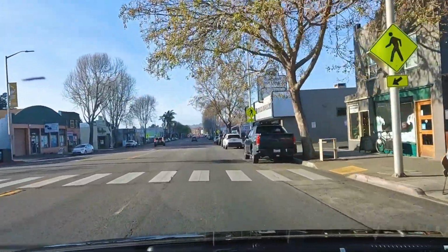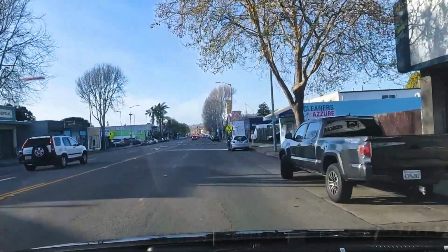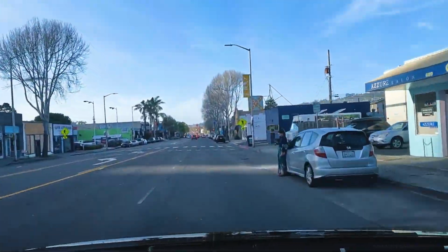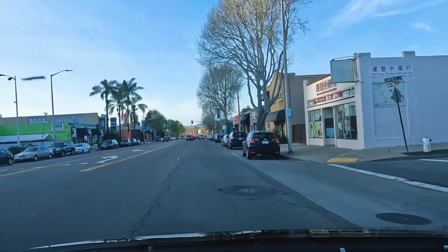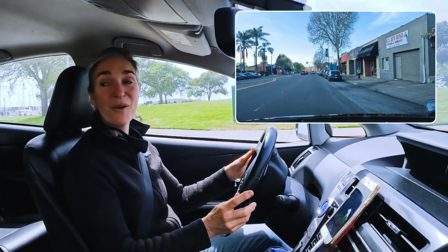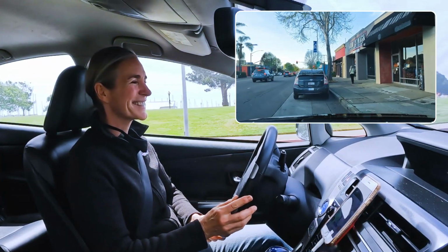One thing we know for sure is that 2 cars cannot occupy the same space. So somebody's got to give, and it might as well be you. And now we will pull over and park safely on the side of the road.